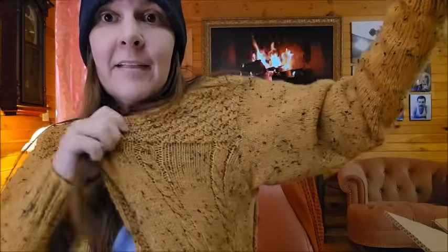All right, isn't it pretty? Yeah, it's knitted, so it's got cables and whatnot. Love it. Gorgeous. All right, back to the hooks. Back to the hooks. So excited.